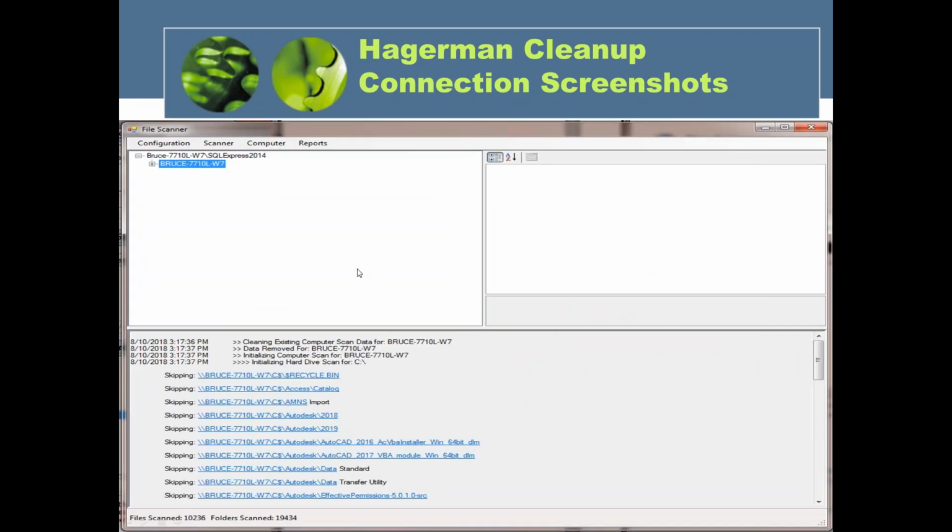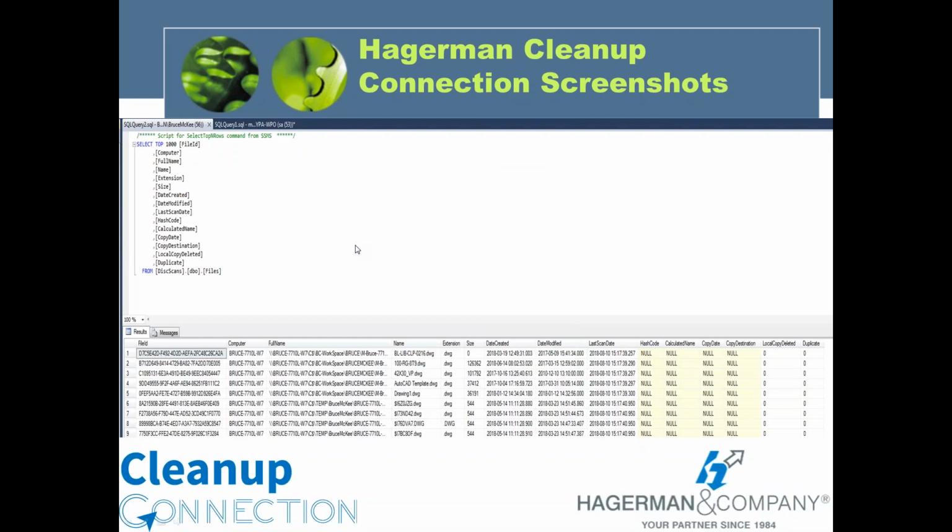And then this is a screenshot of the scanner running and reporting as it runs the scan on a computer. And then here you can see the results in a SQL database where it's logged the name of the computer that each file was on, the full name with the computer name, the path, and the file name, then just the file name, the extension, the size, when it was created, modified. So all that is just based on the file itself.